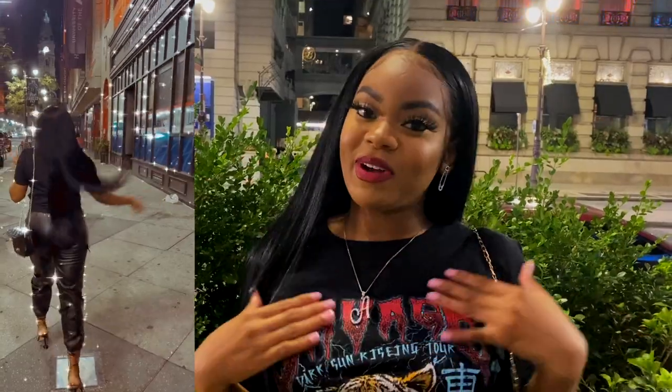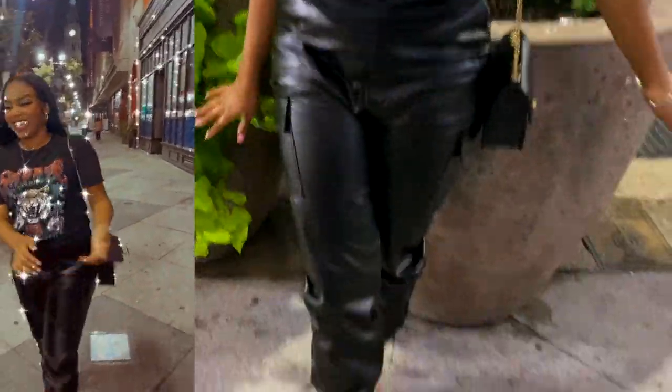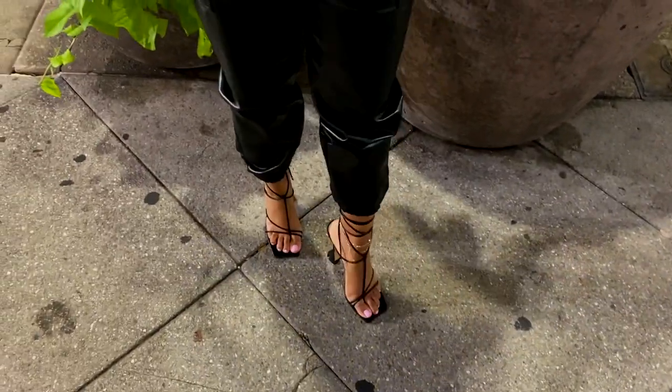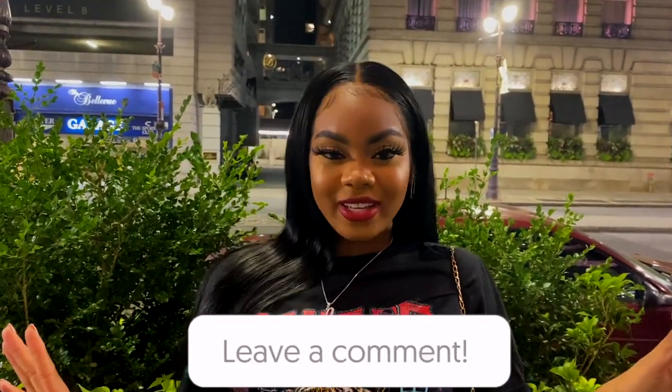The shirt is from Fashion Nova. Pants are from Pretty Little Thing. Shoes are from Fashion Nova. Have this cute little lace-up detail. Love it. Yes, that's the outfit for tonight. I read in my last comments that you guys wanted to see me in the outfit. So I'm in the outfit, okay? How y'all like it?